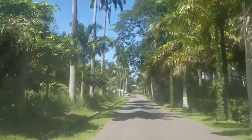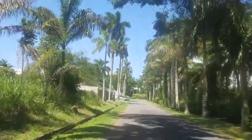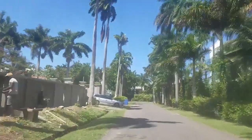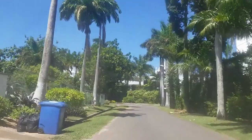And if we were to continue straight, behind those homes is a beach. And most of these villas have pools, some of them have tennis courts. This is a very nice area.